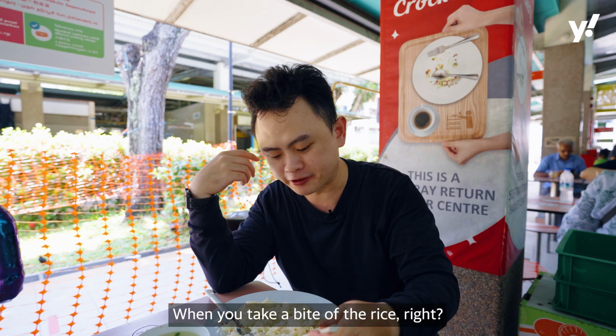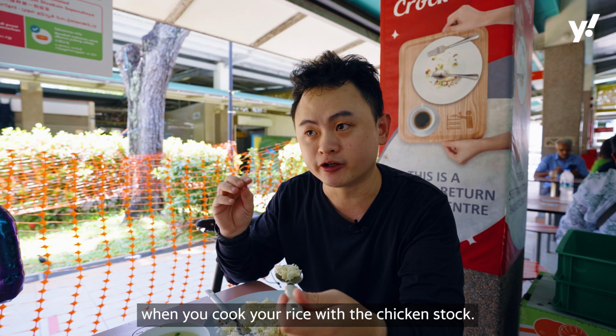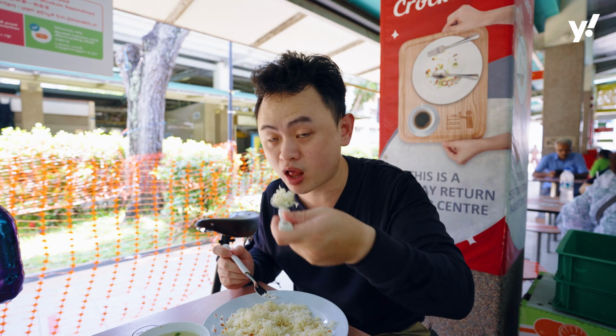When you take a bite of the rice, right, there's a very strong chicken aroma. So basically this is what they expect when you cook your rice with the chicken stock. It goes quite well with the long grain rice that they use. A lot fluffier as well.